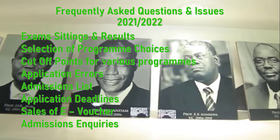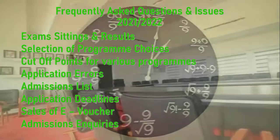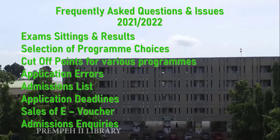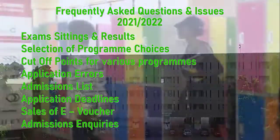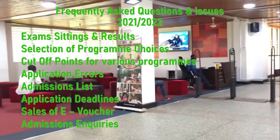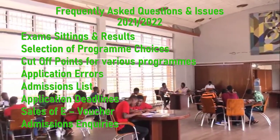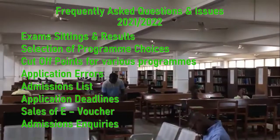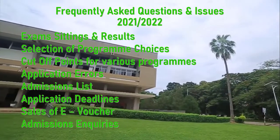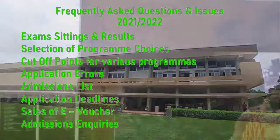For all your admissions enquiries, you can visit the website, that is www.knust.edu.gh. You can also visit their admissions office at the Central Administration, and their working hours are from 8 a.m. to 5 p.m., Monday to Friday. You can also send them an email, and their email address is admissions@knust.edu.gh. And you can also contact them on the following numbers: 03220 60444, 03220 61831, and 03220 60137.